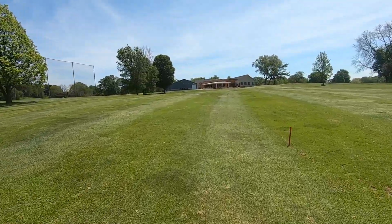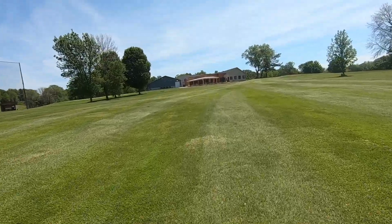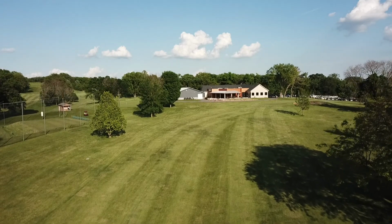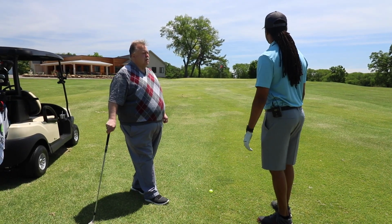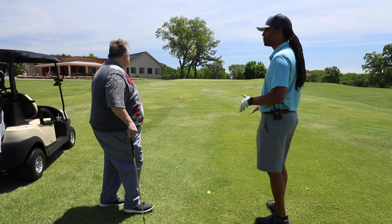All right, it's up there. Okay, so you're about 30 yards out. How are you going to approach this? Are you going to fly it on or do a bump and run?